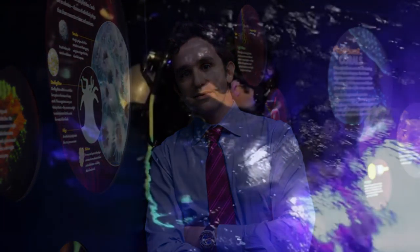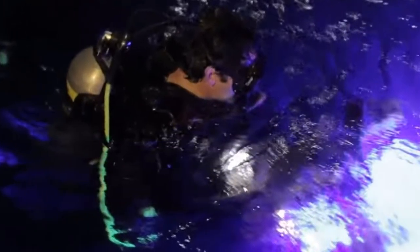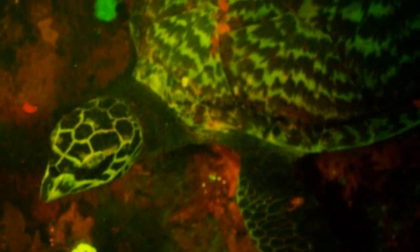David Gruber, a marine biologist at the City University of New York, spotted the Bad Trip Turtle whilst on an expedition to film biofluorescence in sharks and coral reefs. He was shocked to see the glowing beast, which resembled an alien craft with a patchwork of neon green and red all over its head and body.